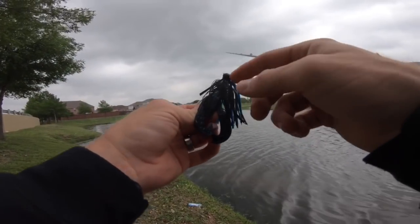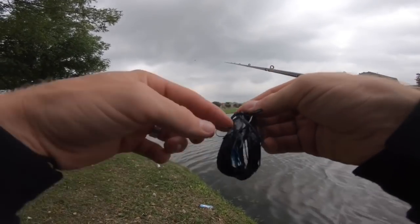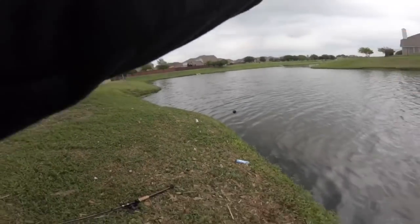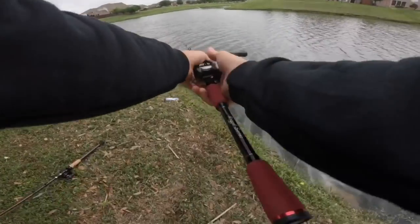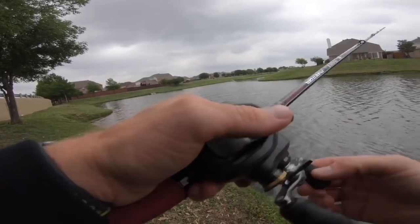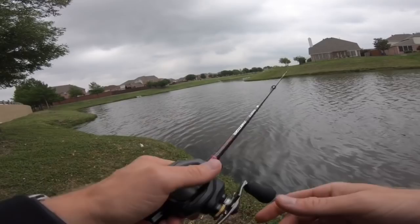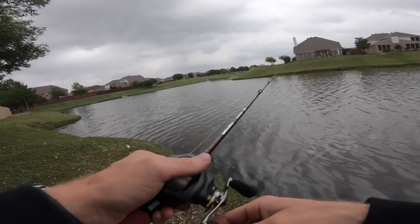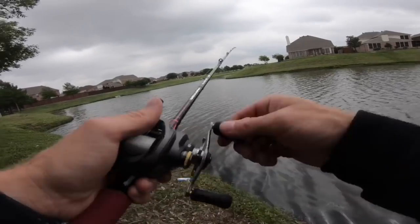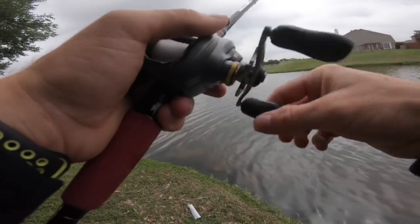This is a tungsten weighted finesse jig, and I've just cut the Crack and Crawl down to the last segment, and it's just a perfect combination for this thing. So there was a fair amount of visibility today, even with the weather. Black and blue might not necessarily be your color choice, but I bet they'll go after most things today, given this rating of like 9 out of 10. I'm telling you, the bite is on, y'all. I'm only gonna give a couple more casts here, and then we're gonna walk a little further.